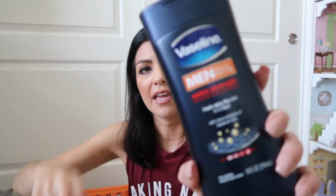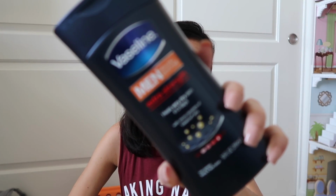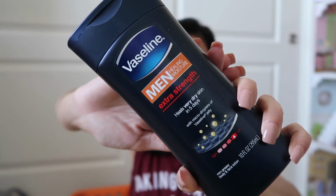This is the one that I get because it does have kind of a little bit of a cologne scent. Are you gonna focus? A little bit of a cologne kind of man scent to it. So this is the one I usually get for him.